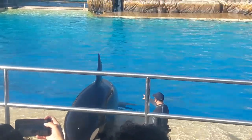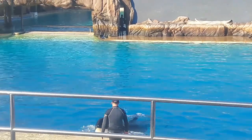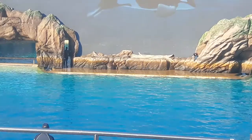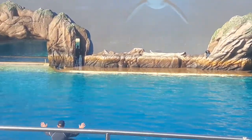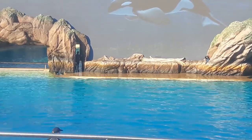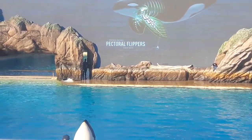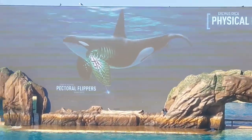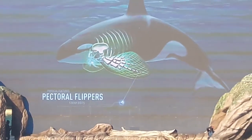The fin on their back is called a dorsal fin and helps to stabilize the orcas when swimming fast. And it also helps regulate body temperature. The flippers on the side of the body are called pectoral flippers and are mainly used for stopping or steering. If you were to look at an x-ray of one like you see on the screen, you see in it that there's a 5-digit bony structure similar to the human hand.